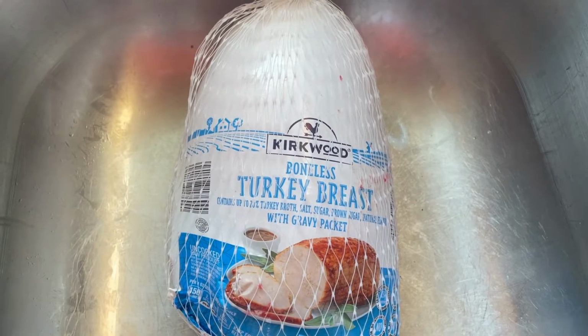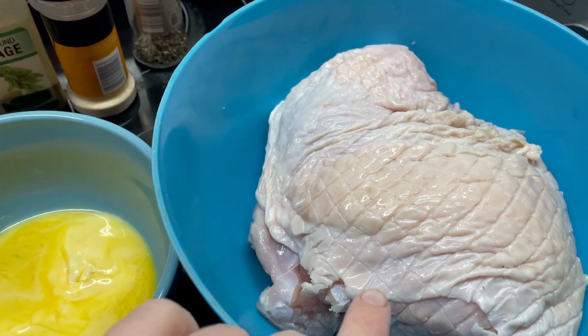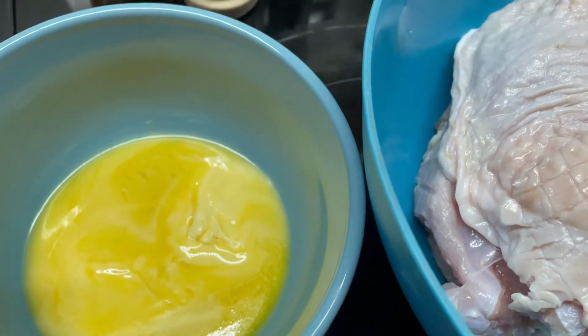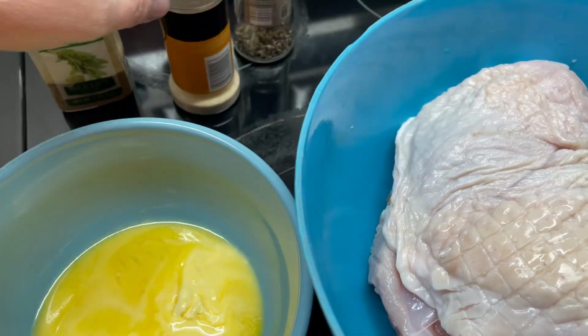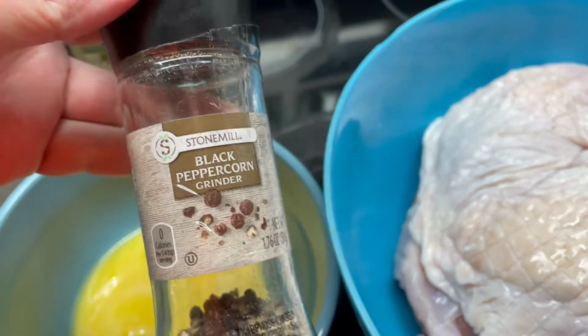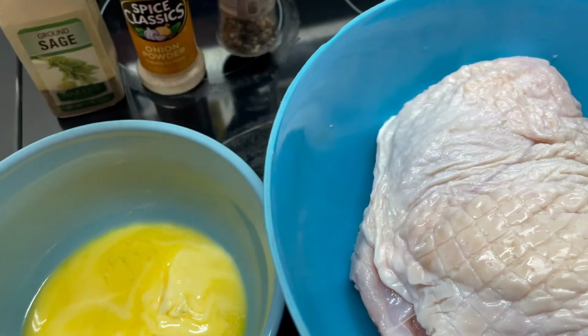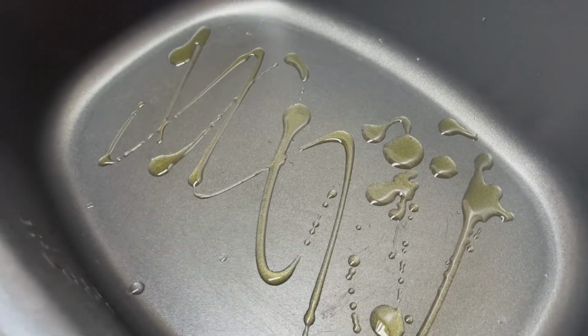Okay, so I've got my turkey breast I'm making today. I'm gonna do our big Thanksgiving dinner on Saturday, but I do wanna do something today. So we are gonna do a turkey breast for lunch. I am going to rub it down with butter, add some sage, some onion powder, and some black pepper, and get it going in my slow cooker. Let it slow cook while I make all the other sides and desserts with the kids.